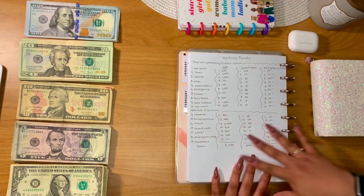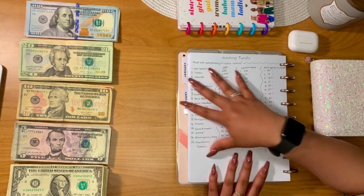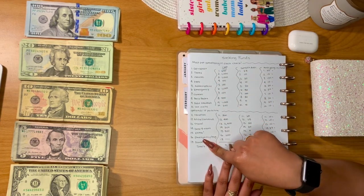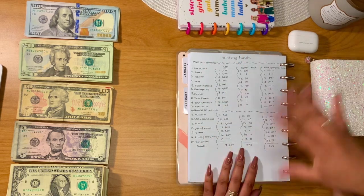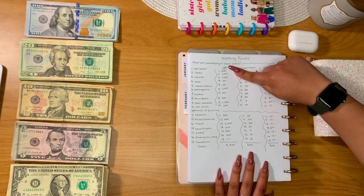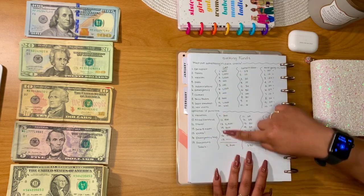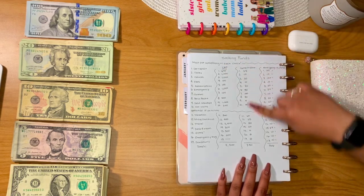And just so this could be a little bit easier to understand, I went ahead and rewrote it. So these are my categories. I have 17 categories. I know I'm crazy, and I'm just getting started, guys, and I'm just being insane. So do as many or as little as you want. And this is my cap, which means this is the amount of money that I want to have in each of these categories. This is my goal amount. And right beside it is my current amount.